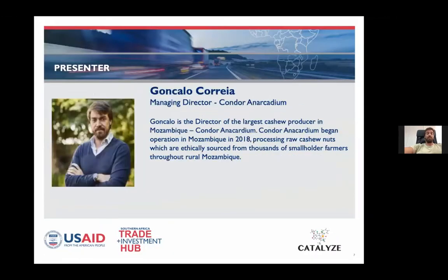Producing is everything that happens at a field level. So we're processors, meaning that we aggregate raw cashew nuts from the smallholder farmers. 99.9% of our suppliers are smallholders. We do the aggregation of this raw cashew nut, then we bring it to our factory. We do a calibration, a cutting, a peeling, and then a sorting into different grades. Actually, more than 30 different grades between large whole nuts and smaller whole nuts and broken pieces, smaller broken pieces.